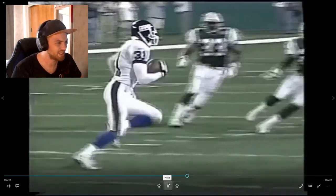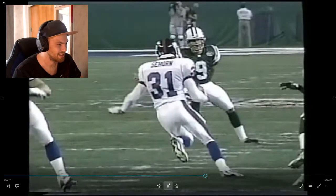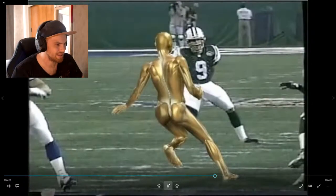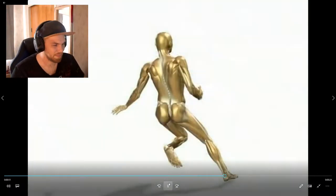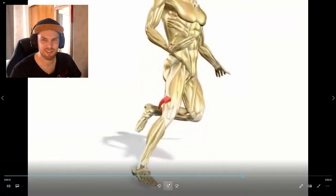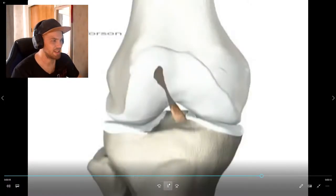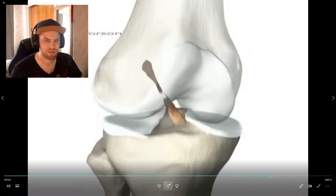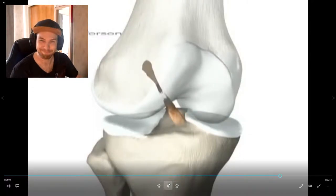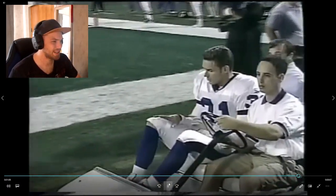So we got this joker, he's running along here. Let's see what happened. Yeah, planting foot and twisting body. And yeah, snap. That's what happened to me twice. I didn't have a golf cart though. I didn't get a golf cart to take me off. Alright, so that's the first one there. That's how the injury actually happened.